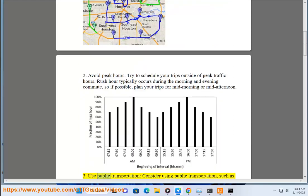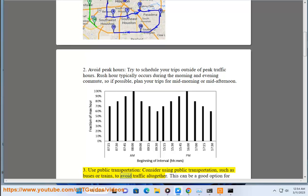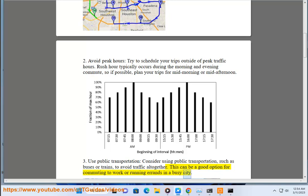3. Use public transportation. Consider using public transportation, such as buses or trains, to avoid traffic altogether. This can be a good option for commuting to work or running errands in a busy city.